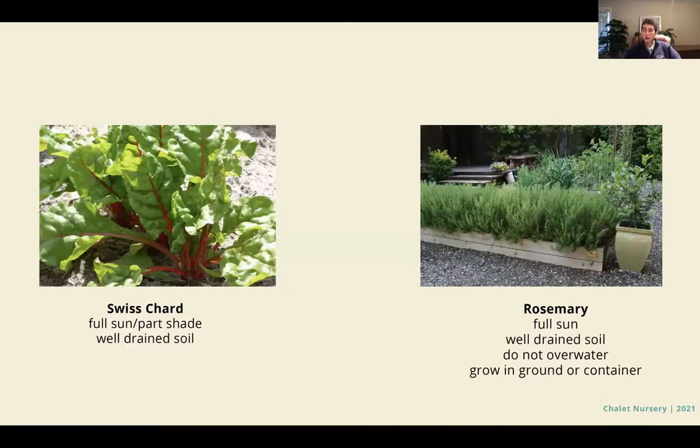Swiss chard and rosemary are two other ones I like to grow. These guys are full sun, part shade as well. I like the soil to be well drained. If the Swiss chard is growing a little bit bigger, you can always prune and cut it back, which will allow it to grow better and give you better control over it.